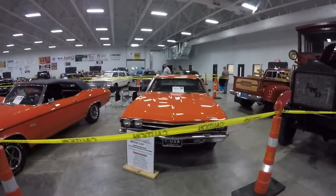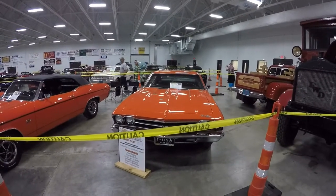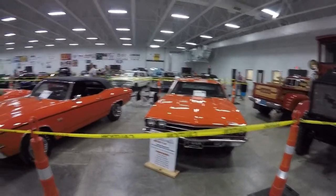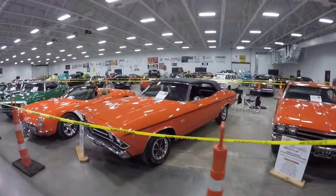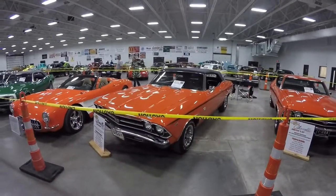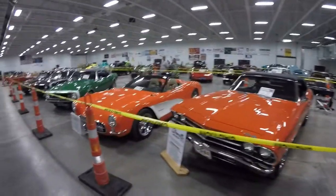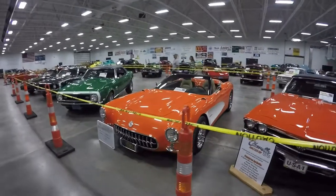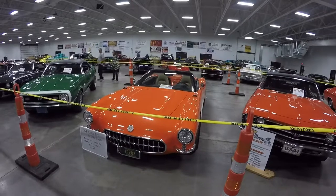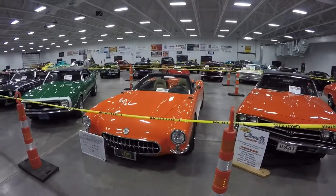Burt Huntington 69 Chevelle. Beautiful car. And this was here last year. Nice Chevelle SS. And then his wife, Carol Huntington, her 69 Chevelle SS. Another beautiful, but this is a ragtop. Beautiful car. And that is an impressive Chevy Corvette from 1957. Can't see who the owner is, but beautiful car.